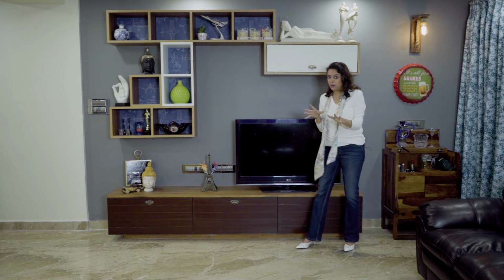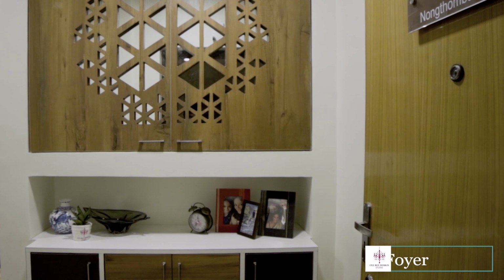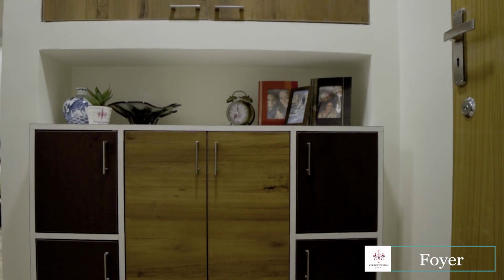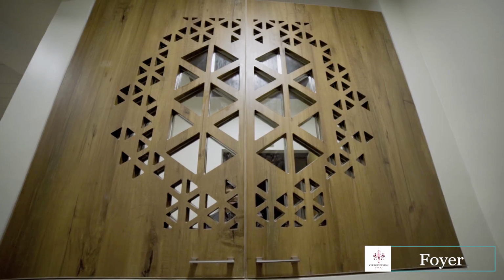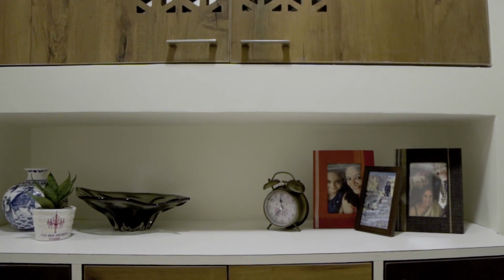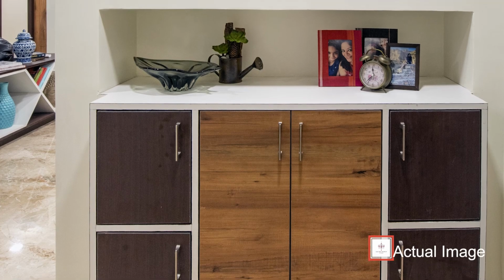If I talk a little bit about the living room, as you come in, you first hit the foyer. Actually, it's not a conventional foyer. What we did is we created a foyer area. There was a little bit of a niche where we used the cabinets on top, below, and a small counter, to give you a little bit of display as you walk in. So from the foyer, as you go left, you come into the living area.